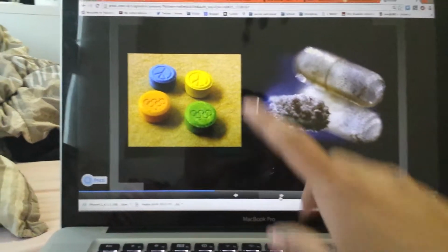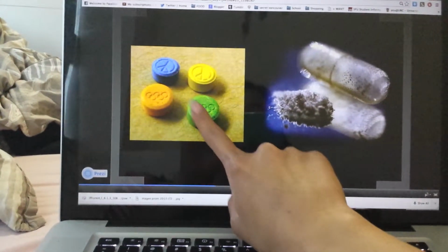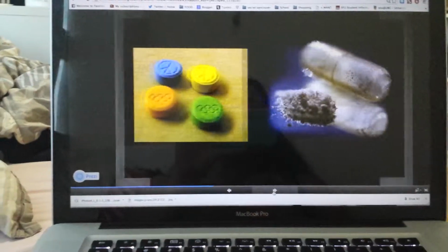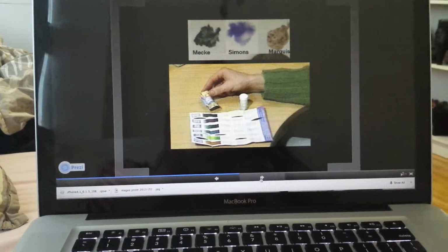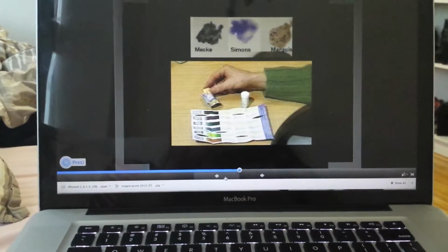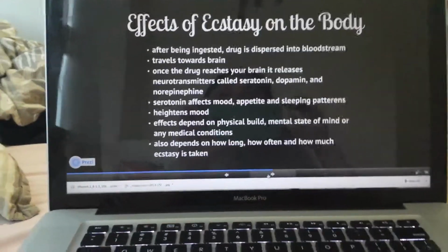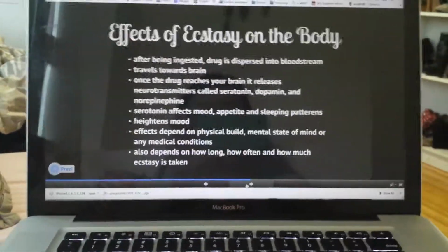So these are more pictures. As you see here, these are what it looked like in tablet, film, or cap-like type, and this is the one in tablet where it's a powder put into a clear tablet. You could buy these tests which can tell you what exactly is in a pill. Different colors mean that there are different ingredients in it, and that's the most accurate test to find out what's in them. You can't just tell by its color because people do dye it.